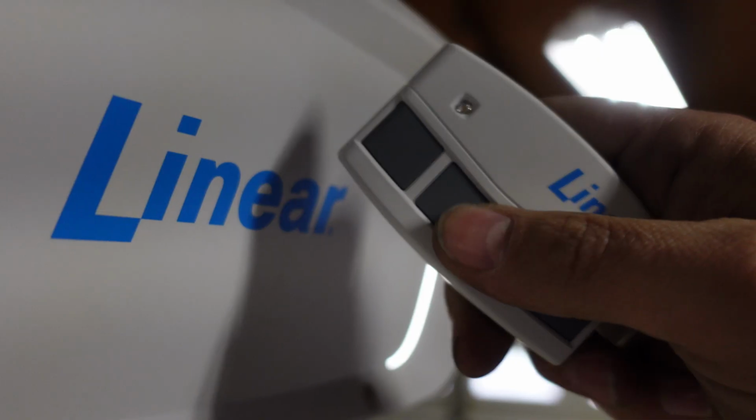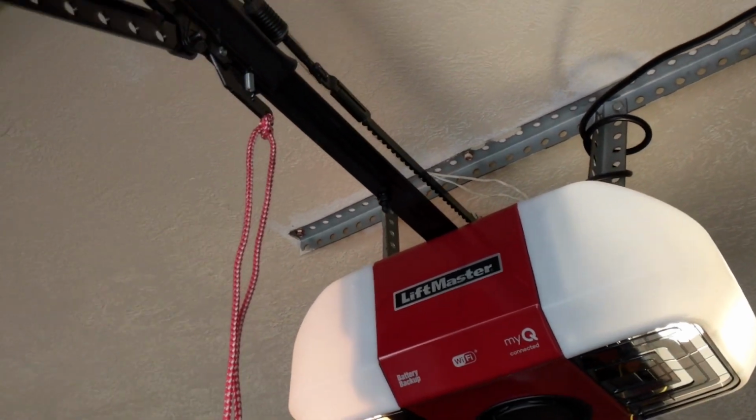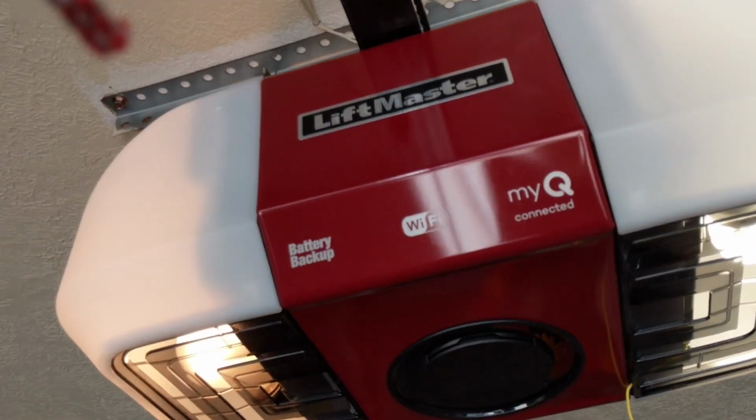Oh, and the linear motor, that's pretty quiet as well. So I would say this is kind of in between Genie and linear. Probably it'd be Marantec the quietest actually, then linear, then this motor, and then Genie. It probably switches because the Genies tend to be a little quiet in my opinion, but the LiftMasters, yeah, they're a little bit louder.